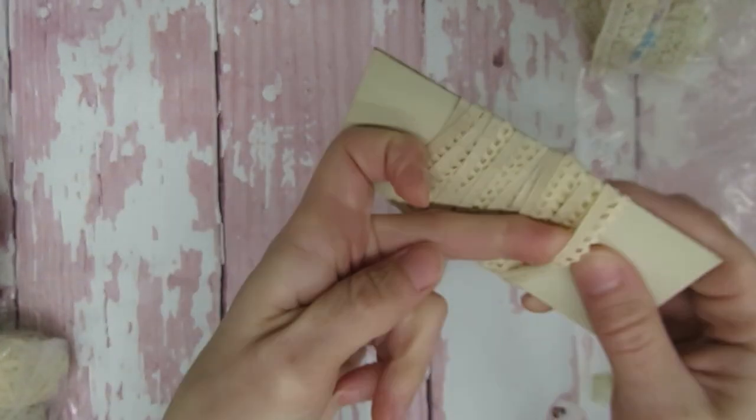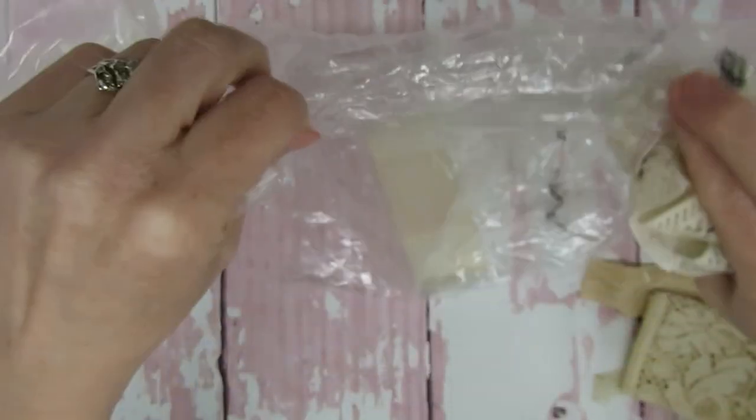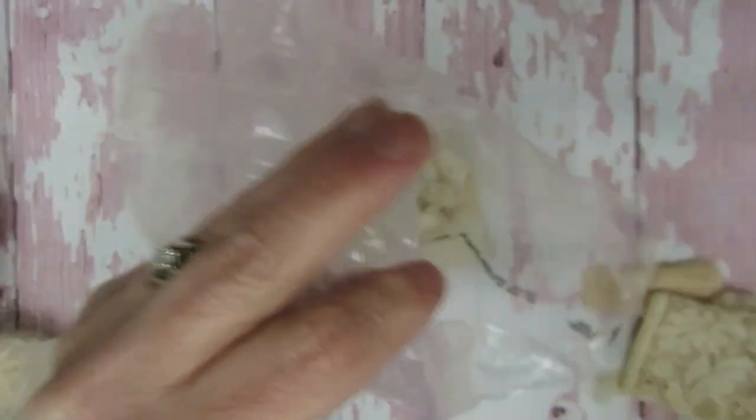Again, another little vintage one. Kind of like that one. That one's kind of pretty. So I'm going to start a little bag here of the ones that I know for sure I'm not going to use, so that I can not add those back into my stash.